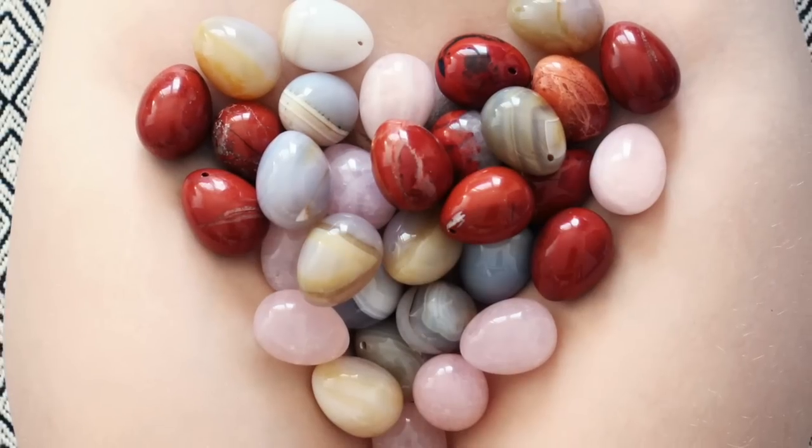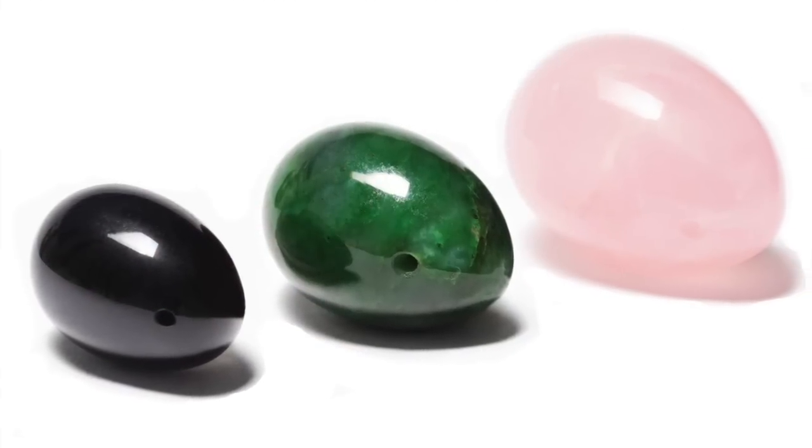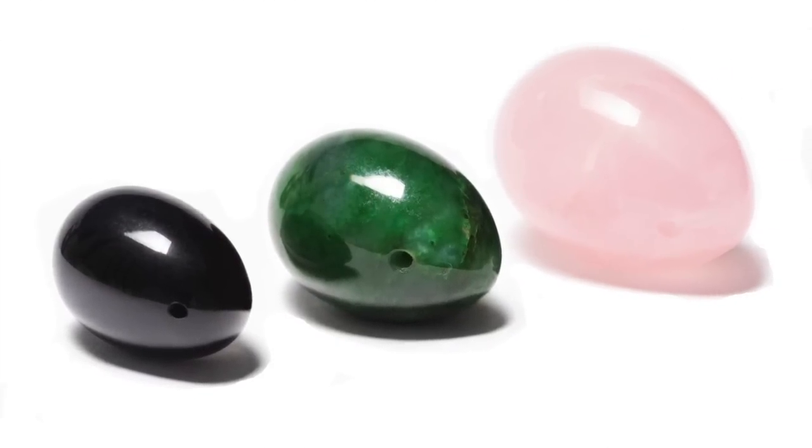There are lots of products out there right now being called Yoni eggs, not necessarily jade. The most common ones that we see are obsidian and rose quartz. Obsidian are black eggs, just like this one. Rose quartz are pink. If you have one of these eggs already, that's okay. They are used for different energetic purposes. However, if you have not already purchased one, I would suggest going with jade just because it is the safest. It is sturdy and it's non-porous.